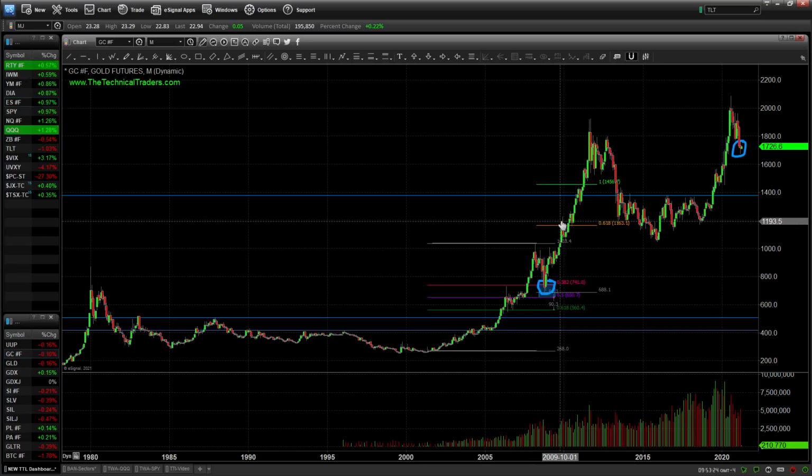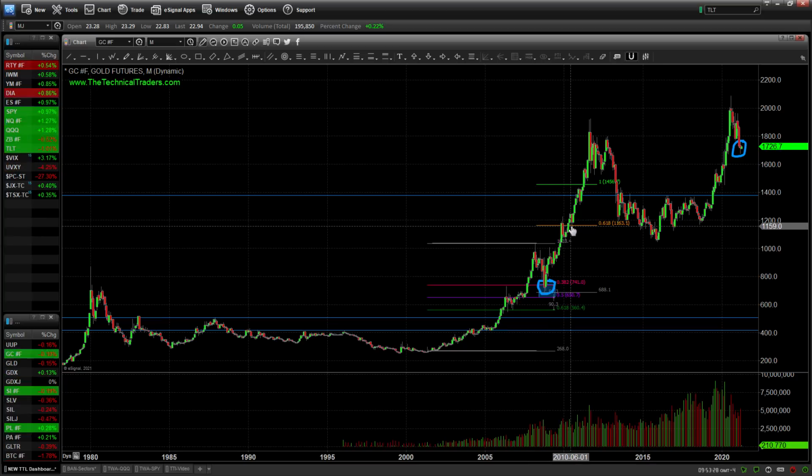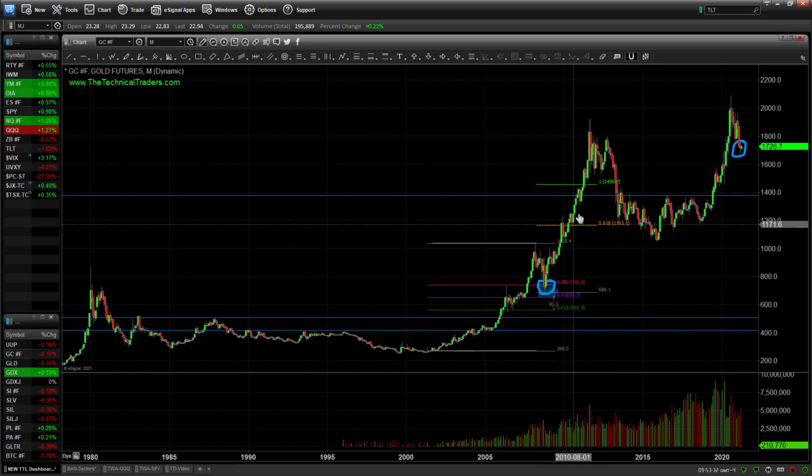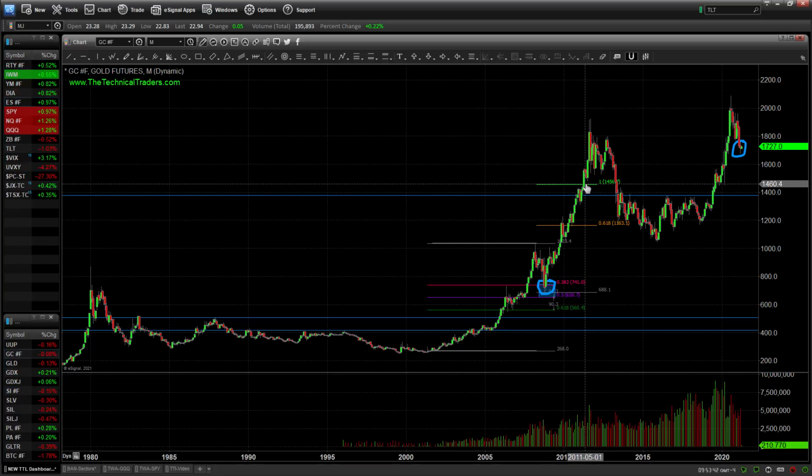And I should mention that when you hit the 0.618, if there's a pause or pullback at the 0.618, you almost always go up and hit that 100% measured move. These are two really critical lines on the chart, levels of momentum, that if one is hit and there's a pause and pullback, a little hiccup on the chart, typically you're going to work yourself up to that 100% measured move. And that's what gold did.